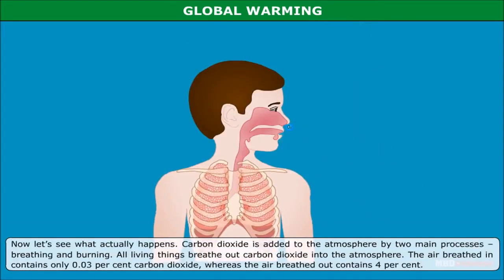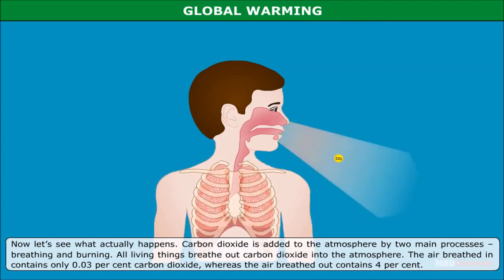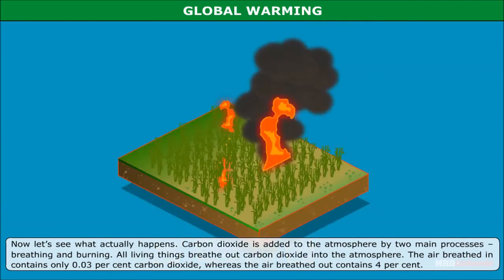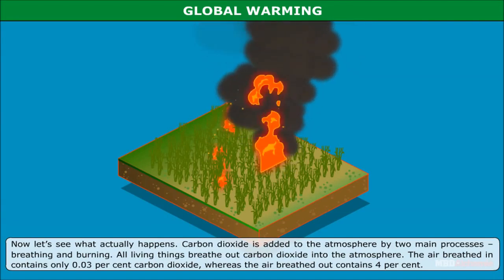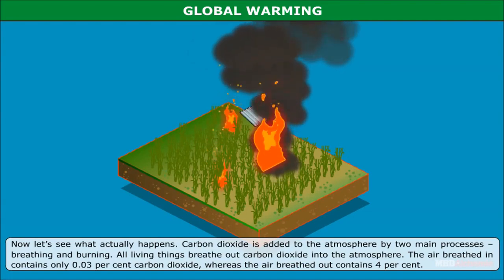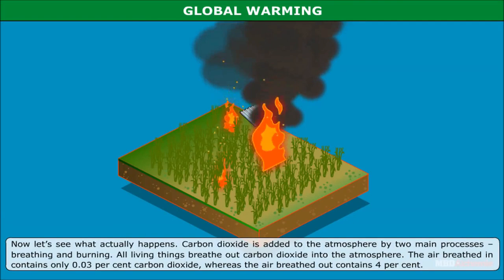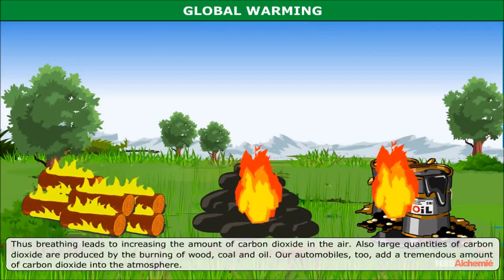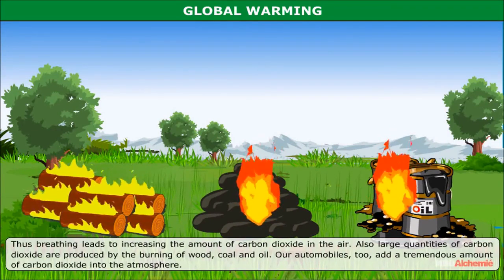Now, let's see what actually happens. Carbon dioxide is added to the atmosphere by two main processes, breathing and burning. All living things breathe out carbon dioxide into the atmosphere. The air breathed in contains only 0.03% carbon dioxide, whereas the air breathed out contains 4%. Thus, breathing leads to increasing the amount of carbon dioxide in the air.